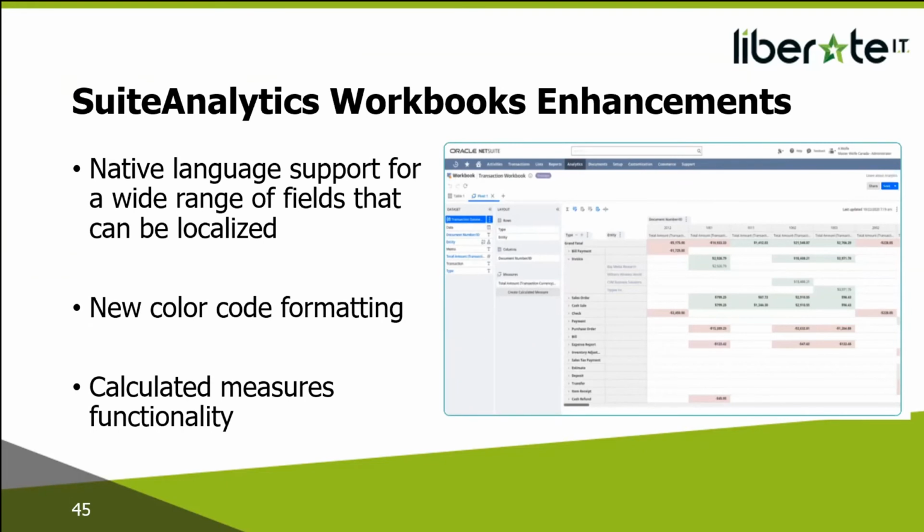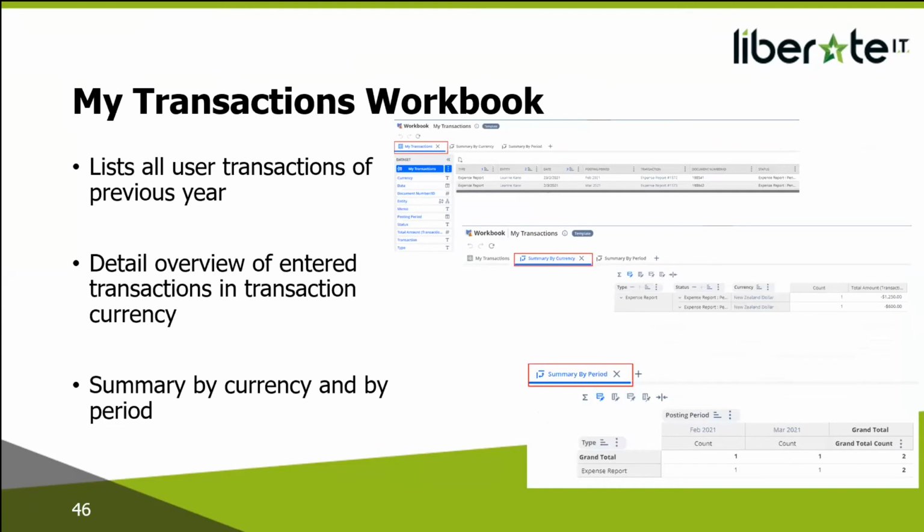One of my favorites is the new calculated measure functionality. It supports date filtering within pivot tables, letting users see results from 2 periods side by side and conduct comparative analysis faster and with more confidence. I'm now going to head over to my NetSuite new release page just to demo some of it.